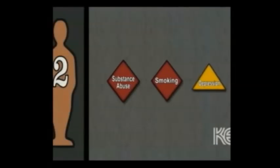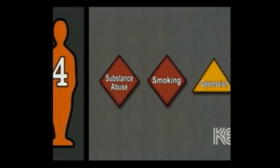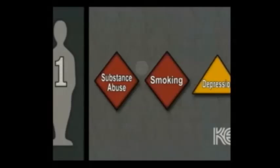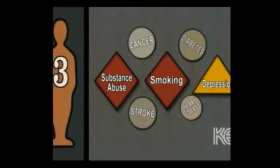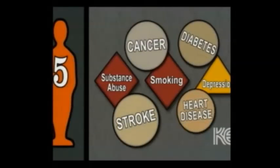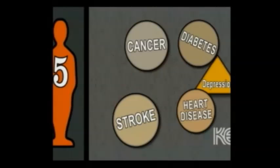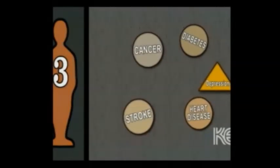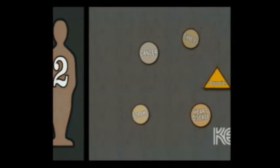The researchers determined that higher ACE scores correlated with an increase in risk for problems like substance abuse, smoking, and depression, and also for physical health problems like cancer, diabetes, stroke, and heart disease. And here's the most surprising part. Adverse childhood experiences make a person more susceptible to adult diseases, regardless of coping behaviors like smoking or substance abuse. Preventing disease, then, goes beyond exercising, eating right, and getting good medical care. It means reducing adverse childhood experiences.